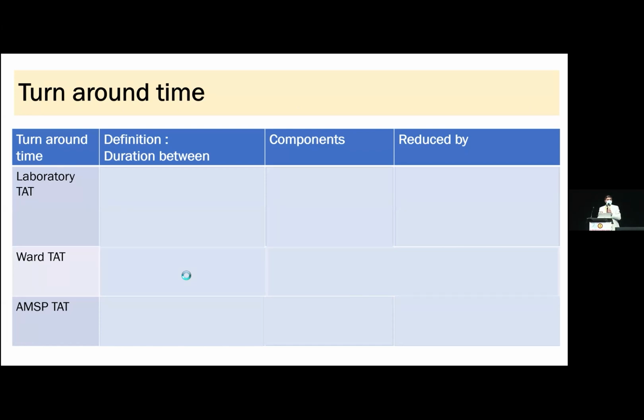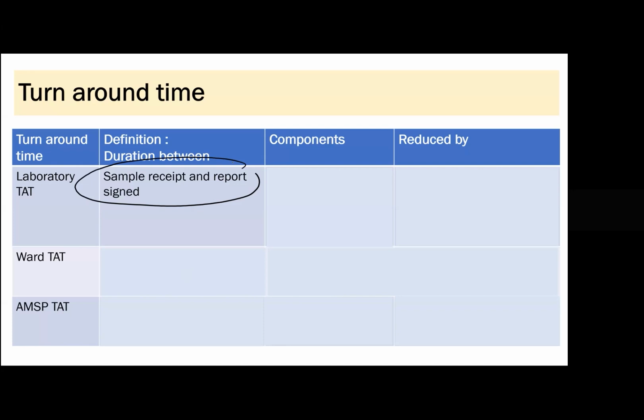If you try to recollect, what do we understand by the meaning of turnaround time? Can anybody tell? What do you mean by the turnaround time? A microbiologist will tell that the turnaround time is the duration between the sample receipt and my signature on the sample report. The moment I sign the sample report, I'm not bothered, or I do not know what is happening with that. So that is the definition of laboratory turnaround time. A laboratory turnaround time has no value unless it has some impact on the clinical management.